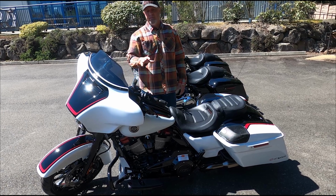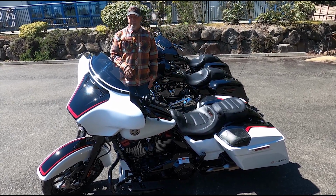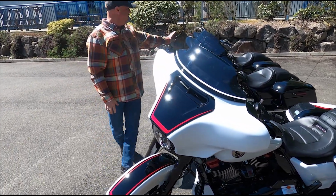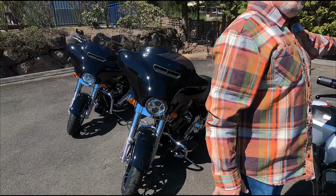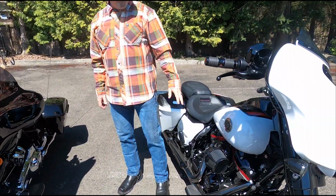This one, of course, comes standard with ABS. It comes standard with RDRS. Has the special windshield on it versus just the standard curved. This lip helps deliver a little more air straight up. Gives you a little more of a pocket for the rider and the passenger. You've also got flush mount.